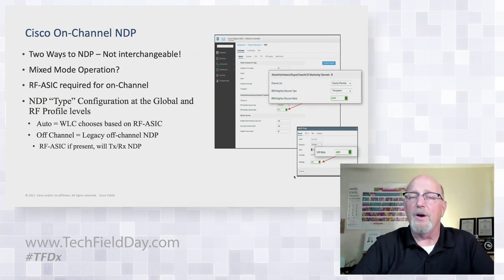Now, if there's an RF ASIC on board and I select just legacy mode, the RF ASIC, if it's an indoor AP, is still going to be doing all the NDP, and the outdoor one is going to operate in a compatibility mode where it can support a neighbor that's also expecting to see NDP on multiple channels. It's just going to be at a slightly lower power level than the serving radios. And in reality, that really shouldn't bother me much.